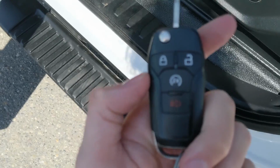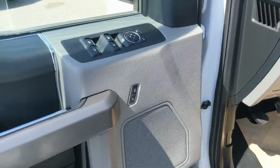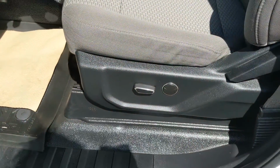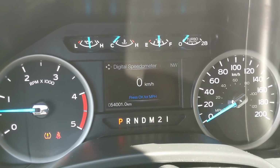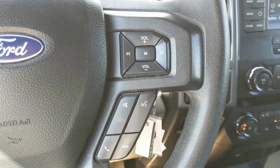This truck also has a remote start, so no need to go outside on those cold mornings to warm up your vehicle. And looking in, you have power windows, power mirrors, and power locks, as well as a partially power adjustable driver's seat. And now sitting in the truck with it running, you can see it's sitting at 54,001 kilometers.